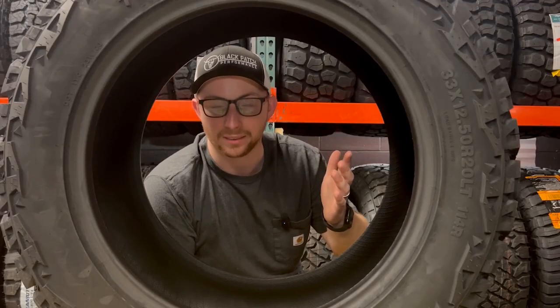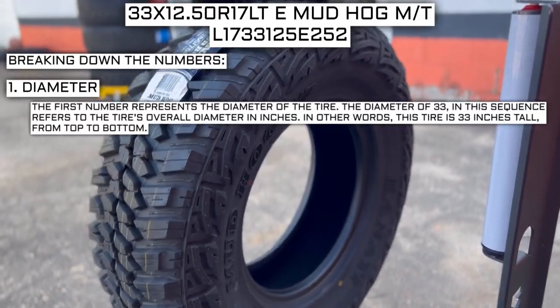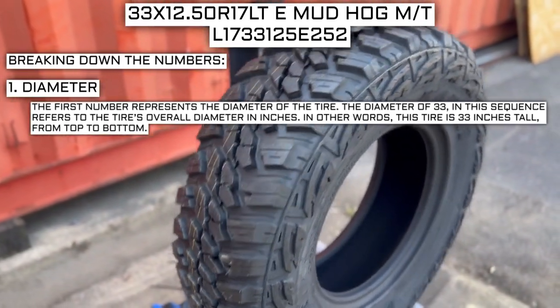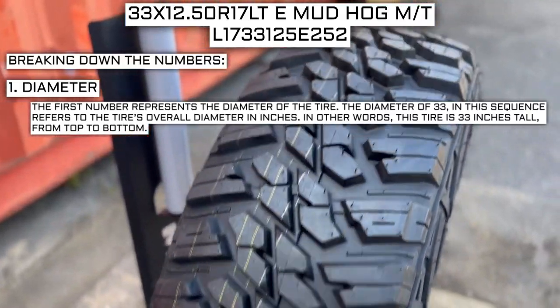What, do I have to be a math teacher to read these numbers? It's really not that bad. Let me dive into what each one means. The first number represents the diameter of the tire. The diameter of 33 in this sequence refers to the tire's overall diameter in inches. In other words, this tire is 33 inches tall, from top to bottom.